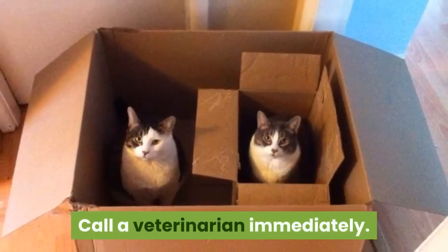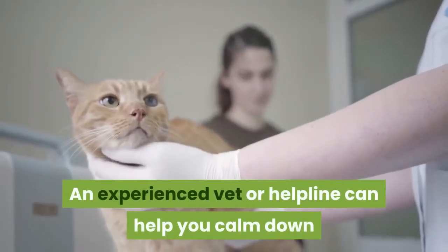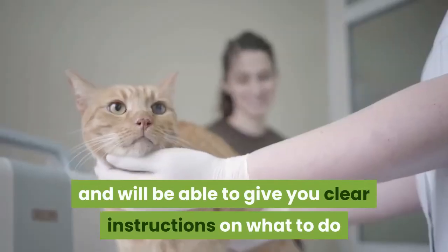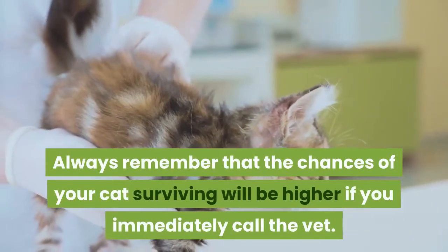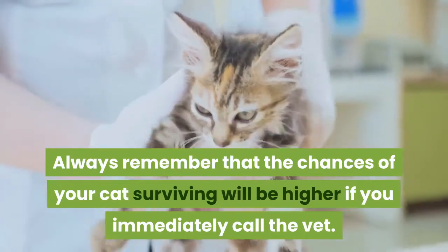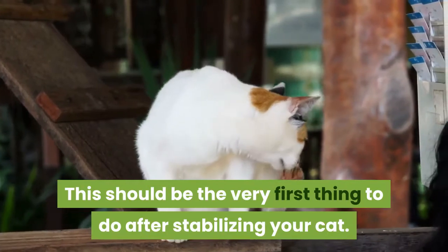Call a veterinarian immediately. An experienced vet or helpline can help you calm down and will be able to give you clear instructions on what to do or what antidote to give to your poisoned cat. Always remember that the chances of your cat surviving will be higher if you immediately call the vet. This should be the very first thing to do after stabilizing your cat.